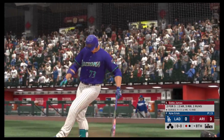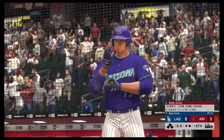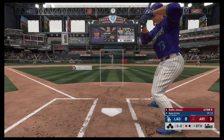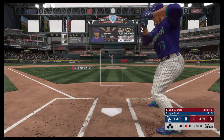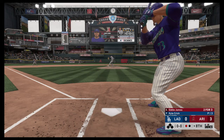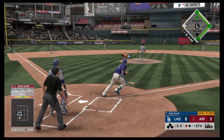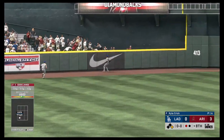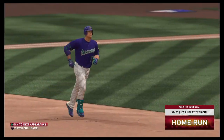Stepping up now, Eddie James, left fielder, coming off a month in which he earned National League Player of the Month recognition. The last at bat, we heard this guy's a good fastball hitter. He got a fastball and didn't miss it. We'll see if they pitch him a little bit differently this time and mix. There's a drive high in the air and deep to left center field. And that one is gone.